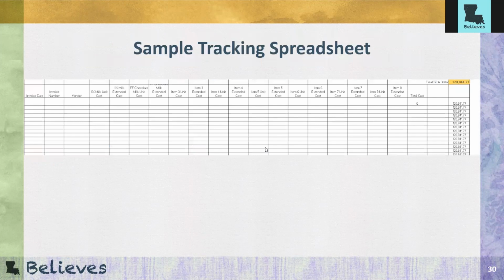The spreadsheet may be a little hard to see, but this is a spreadsheet that Babette created to help some of our smaller SFAs keep track of invoices as they spend down their SCA dollars. It's a very simple spreadsheet with the date, invoice number, and vendor. This one is originally specific to milk, although there are other line items that can be included.